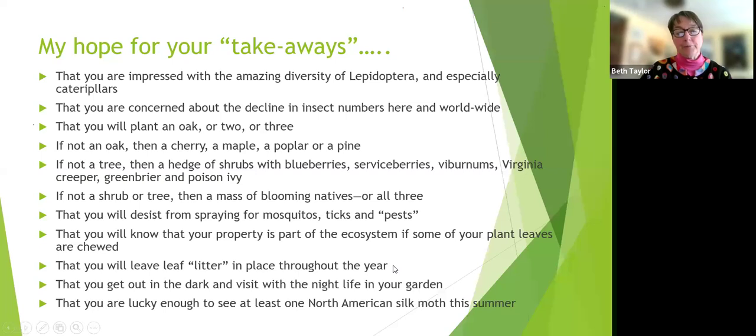That you leave the leaf litter in place throughout the year, that you leave some soft ground for the caterpillars to burrow into, that you get out in the dark and visit with the nightlife in your garden, and that you're lucky to see an American silk moth. Okay, I hope I left some time for questions.